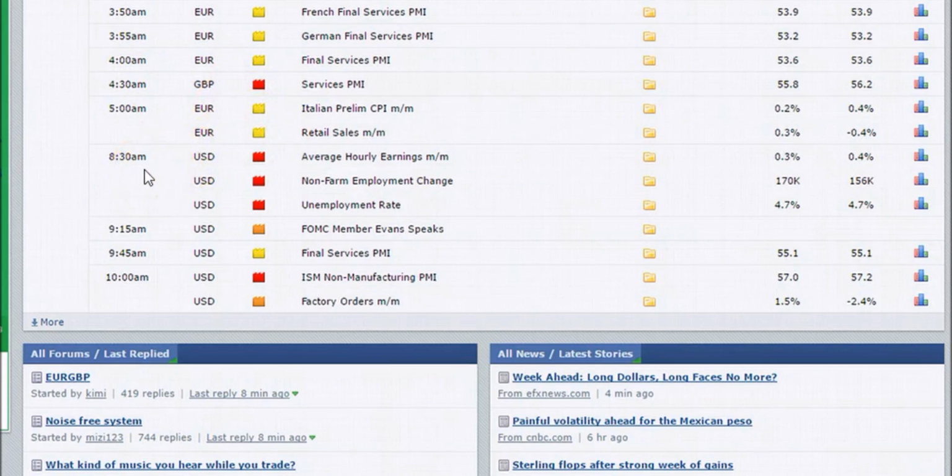8:30 a.m., we're going to have a whole bunch of stuff going. This is non-farm payroll, people. Other than a central bank rate announcement from the FOMC, non-farm payroll is the biggest announcement in the universe. Everybody's going to be watching it. Everybody's going to be following it. The previous number is 156,000. We expect the forecast to come in at 170,000. Unemployment rate is supposed to be unchanged at 4.7%.